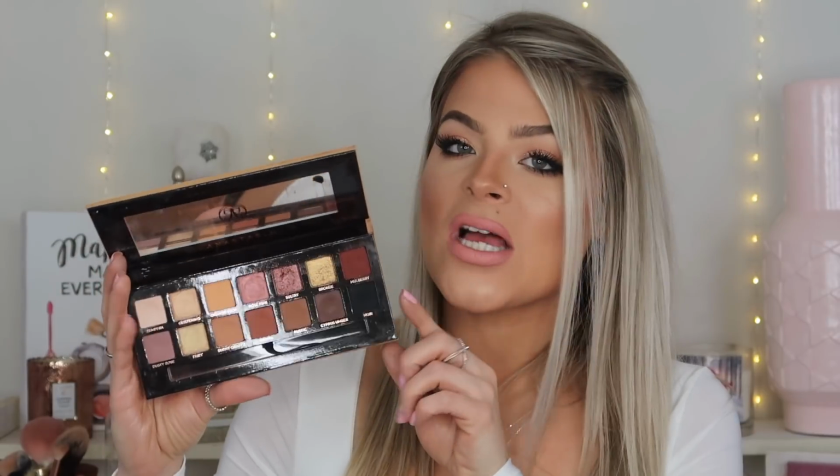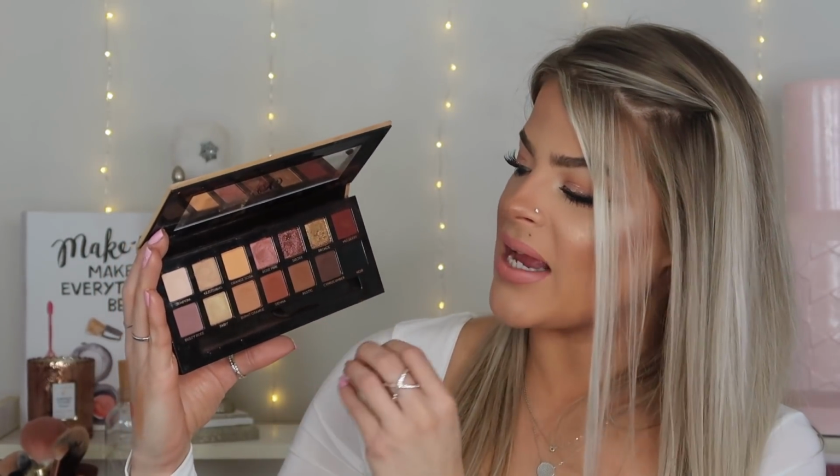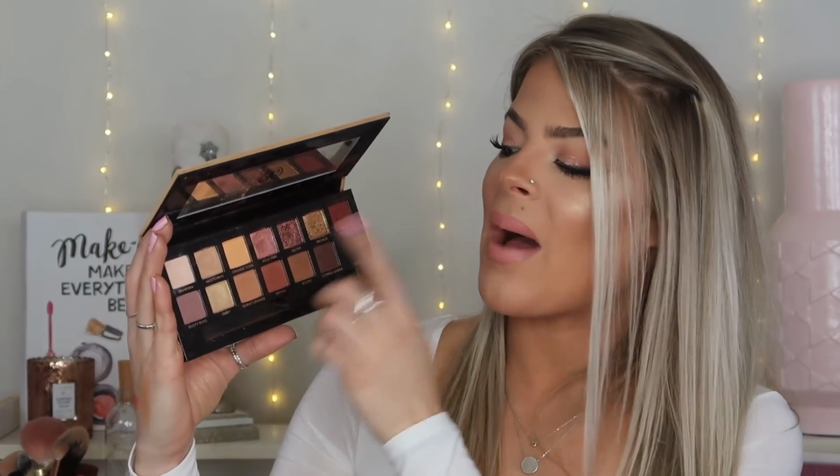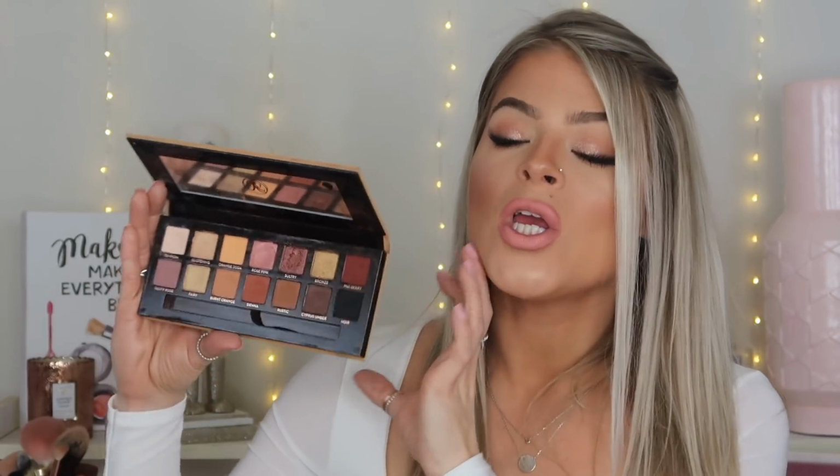But I love the Modern Renaissance in this, but this one is probably my second favorite from the Modern Renaissance. It just has so many gorgeous shades in here. This is definitely a great palette if you love warm tones or even cool tones. There's a couple pops of cool tones in here as well. You can create so many different eye looks with this palette.